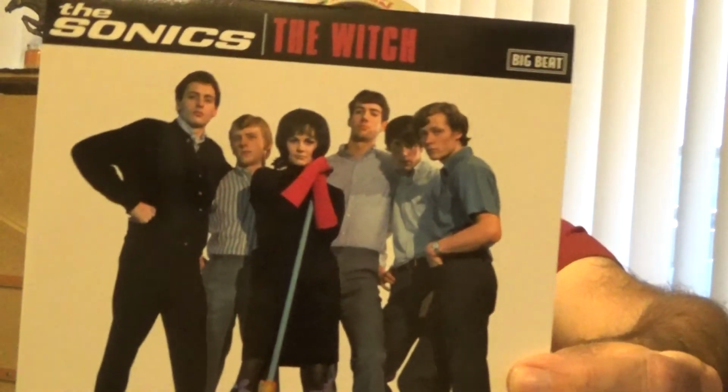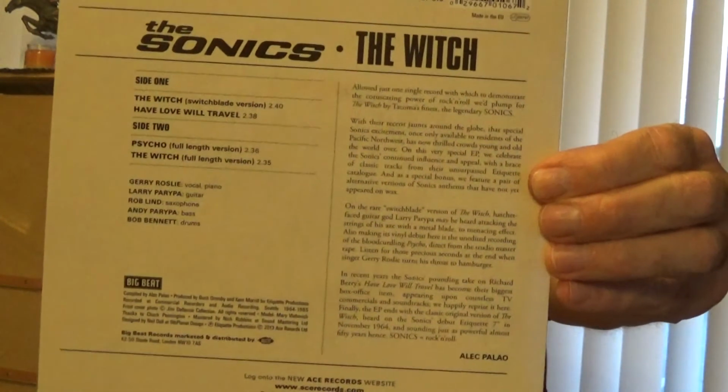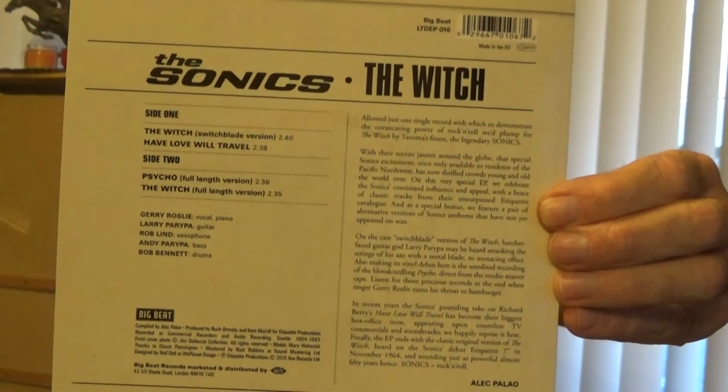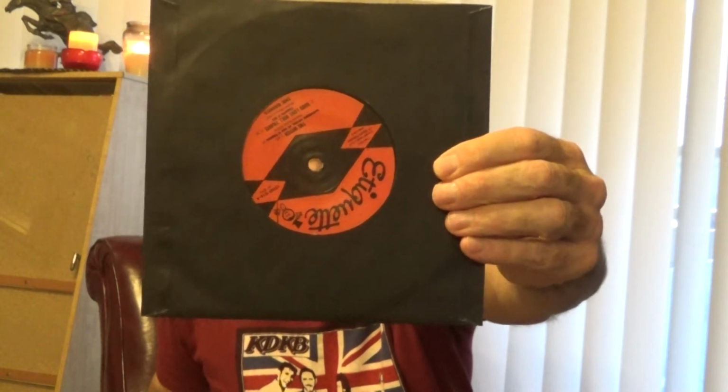And then I got this one also. And check this sleeve out. I mean, that is just the coolest sleeve. Cardboard sleeve, and it's on Big Beat, and it's out of the UK, and they reproduced the Etiquette label, Small Spindlehole. It's a 4-song EP, black vinyl, and there's a couple of rarities on here.